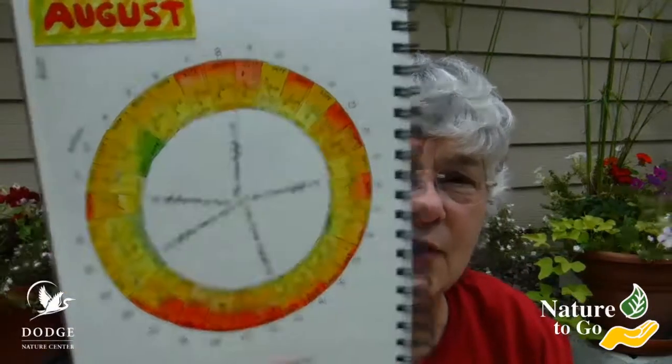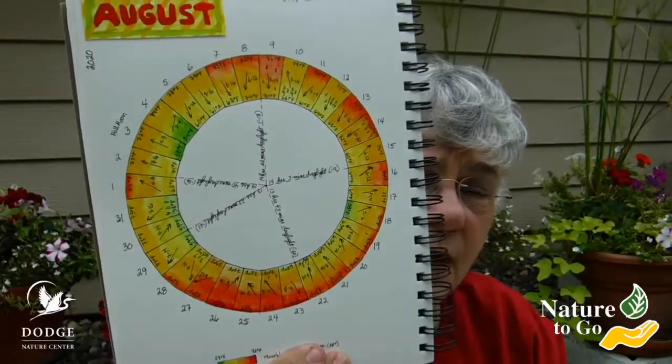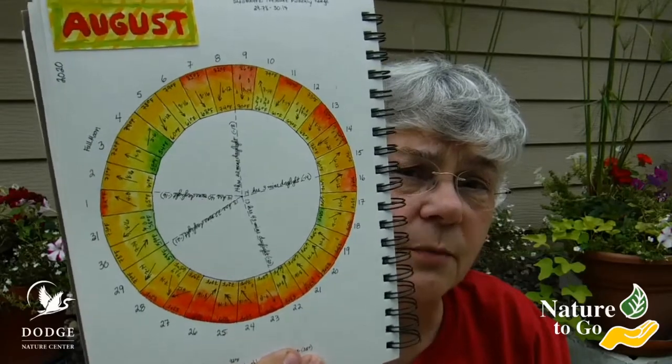I'm interested in temperature. So this is what it was like in August of last year. This is one way to record that information. Along with recording temperatures by using color, I also documented events that were happening. So a year ago today, the dew point was 65 and it was miserable out. A lot like what we're experiencing this summer.